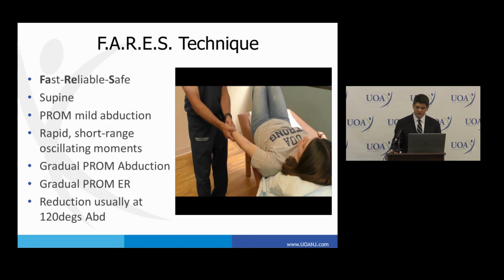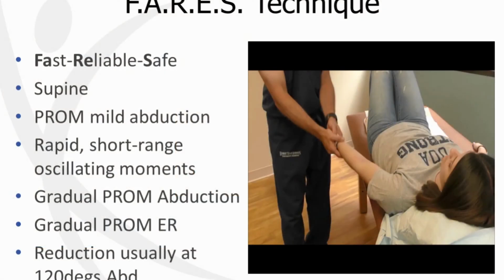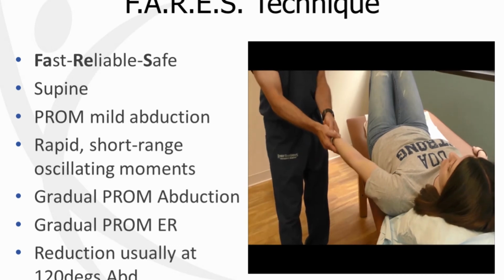The Feres technique. Not everyone is quite as familiar with this technique, but it is well described in the literature. This abbreviation is for fast, reliable, and safe. Patient supine. The arm is brought into abduction, and gentle, rapid, oscillating movements are performed around the arm, which is placed into gentle traction. And at the end, there is gentle external rotation.